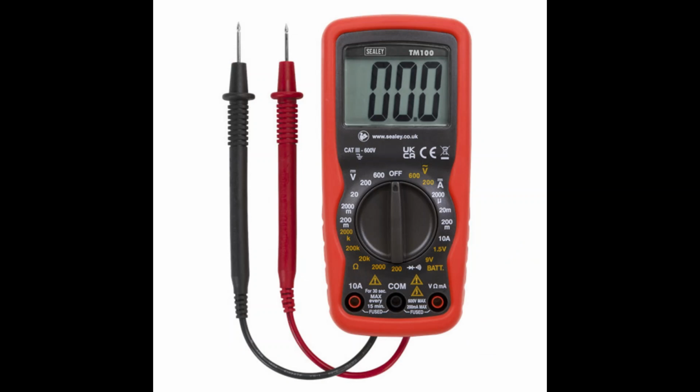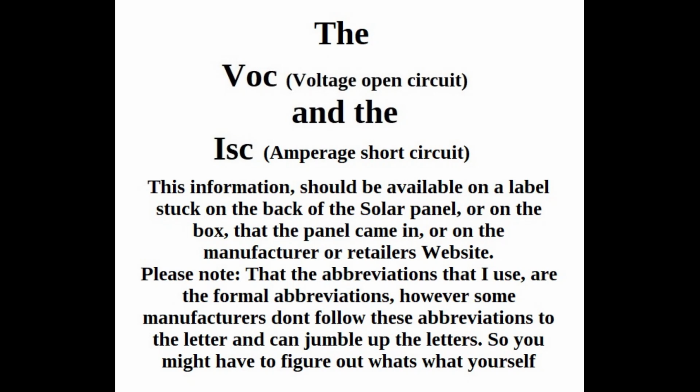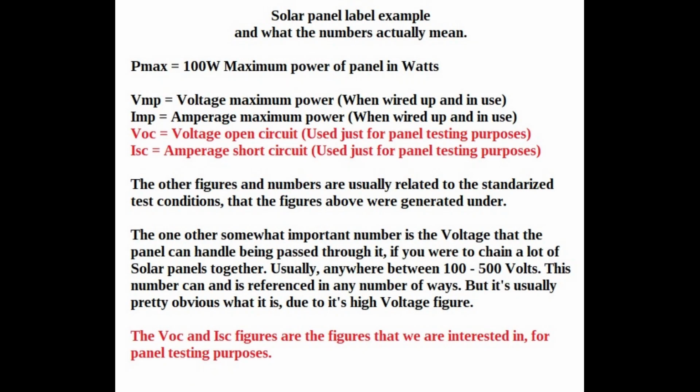So using our earlier solar panel setup of four 100-watt panels, we're going to test one panel at a time. Each panel has a VOC and an ISC figure associated with it. You should find these figures possibly printed on a label on the back of the solar panel, or on the box the panels came in, or on a leaflet supplied with the solar panel, or maybe on the retailer or manufacturer's website. Remember, we are looking for the VOC and the ISC, or voltage open circuit and amps short circuit. Unfortunately, not always using the exact definition that I've given here, but similar.